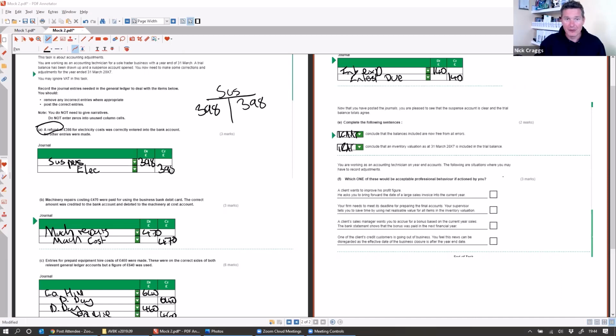Yes, no, it depends how much the bonus is. I'm glad you all said this. No, that is not what you should be doing by any means. That is horrendous, and it will get picked up on by either the auditor or HMRC. Yeah, don't do that. Now, the firm needs to meet its deadline for preparing final accounts.